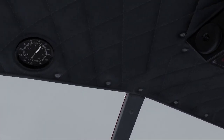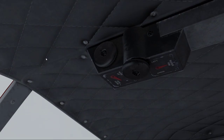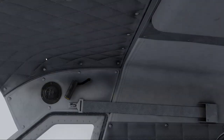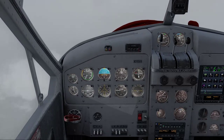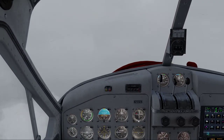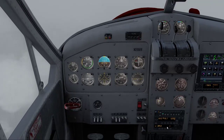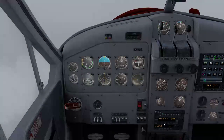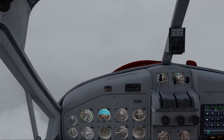Something up here for ice right now. We are still plenty warm, so hopefully we won't run into anything, but well, I don't know, maybe not. Alright, just about there. We are back in the soup, and I'm going to pop the nav on and let's just see what happens here. See if it holds it.